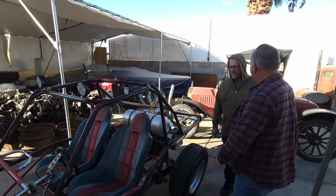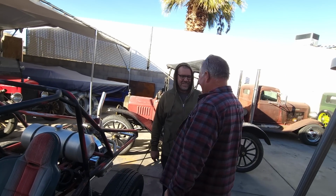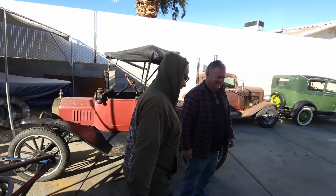I'm motivated. Let's go. Where's the motor? How bad is it? I just rolled it in the shop a little while ago. How bad is it? I don't know. It's bad. It's really bad. We may have to look for options, but we'll see.